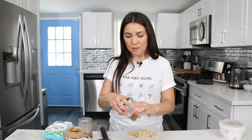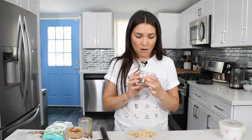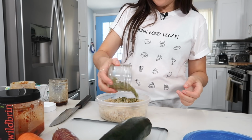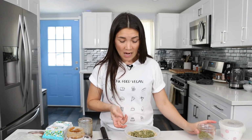Now, if you guys don't have Tokyo mix seasoning, it's very easy to make. The recipe is on the blog. Nutritional yeast, sesame seeds, I think something like garlic or onion powder or minced onion, nori sheets like this. It's all ground up. It's very tasty. It is like gomashio or furikake, like a Japanese seasoning. I put it on popcorn, but it's great like this too.